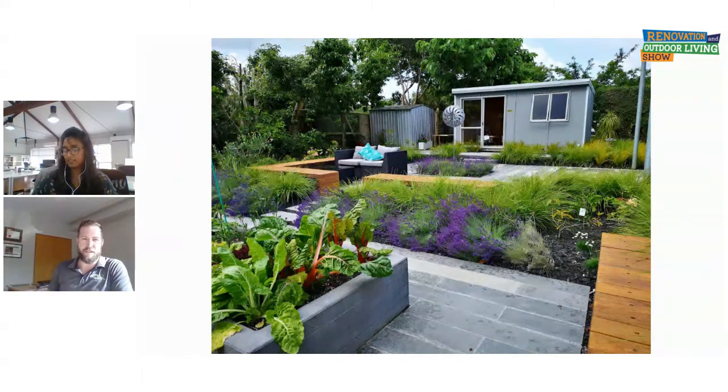Using lighting efficiently, in terms of using subtle lighting and lighting up key features, or creating those really nice shadow effects without lighting everything up like a Christmas tree.